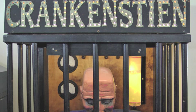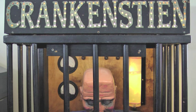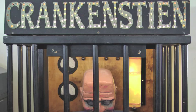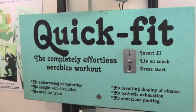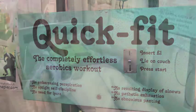One of the attractions on the pier is the arcade, and the best way to describe this is that there are a number of games you can play, and I would describe them as quirky or zany, but it's a fun way to spend a half hour or so. Barbara decided she would try the Quick Fit machine for £1.